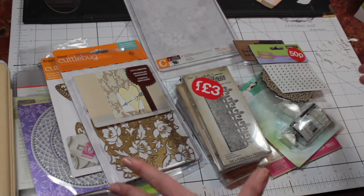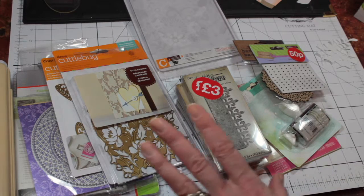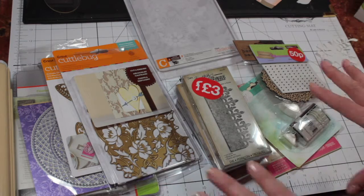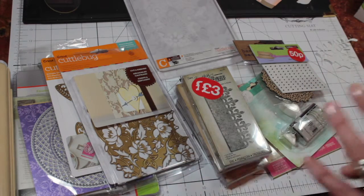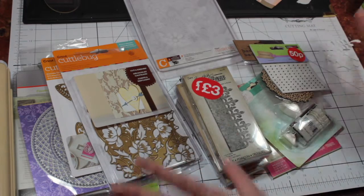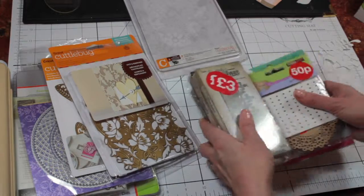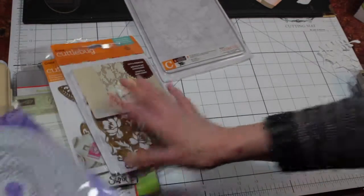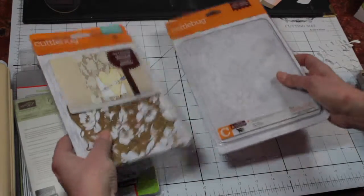But anyway, I wanted to show you what I've been up to and what I've bought. This is just for January. We're three weeks into January and I've managed to buy all this. So let's start. Let's put this aside because this is from Hobbycraft, so I'll get to that in a minute. Oh, this was actually last year, so it shouldn't be here.